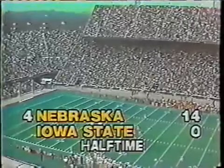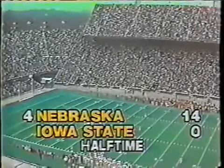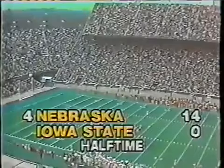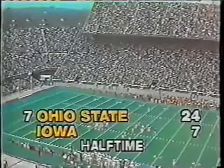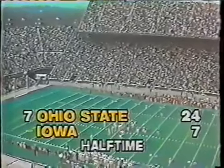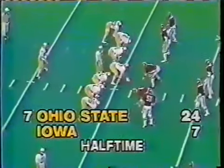Nebraska jumping out to a 14-0 halftime lead over Iowa State. And Nebraska plays Oklahoma next week in Lincoln. And as usual, it's for the Big 8 championship. Ohio State winning big over Iowa at halftime. Michigan won today over Purdue. Third down and eight for Notre Dame.